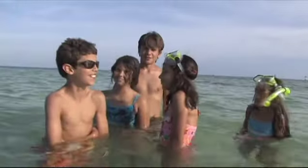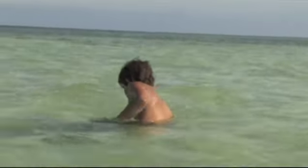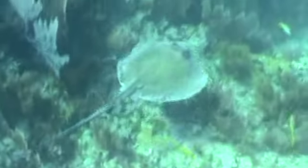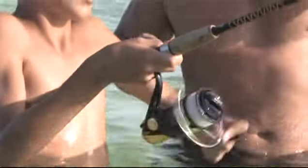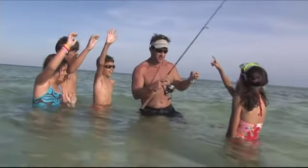From there, the adventure continues as the children explore the mangrove islands and the shallow saltwater flats by foot and by kayak. They search for and identify different varieties of seagrasses and algae. On any given day, the kids might also come upon blue crabs, stingrays, and cowfish. The kids also learn the basics of fishing by rod, and on a good day, the idea of catch and release. Okay, raise your hand if you want to catch a shark. She doesn't want to catch a shark, so I'm going to teach her first.